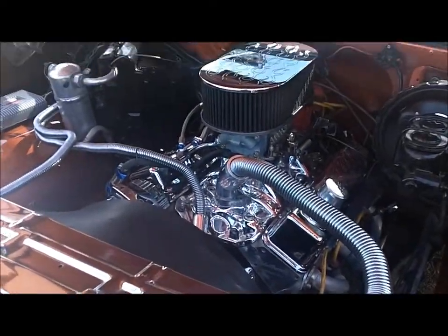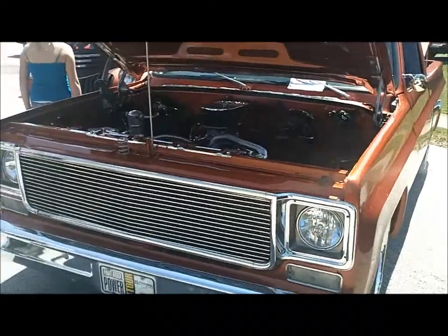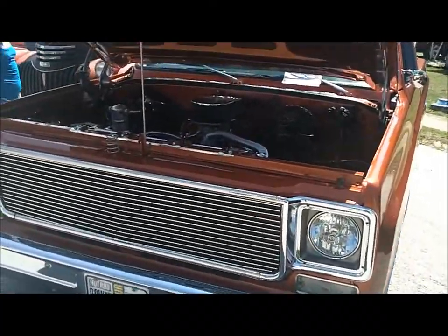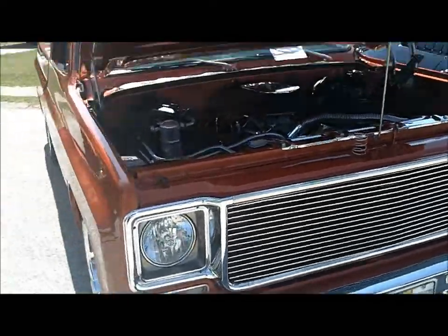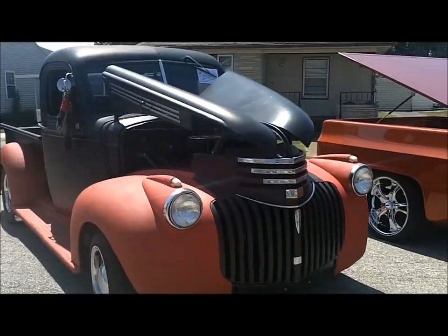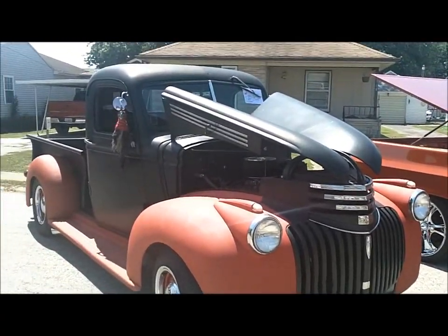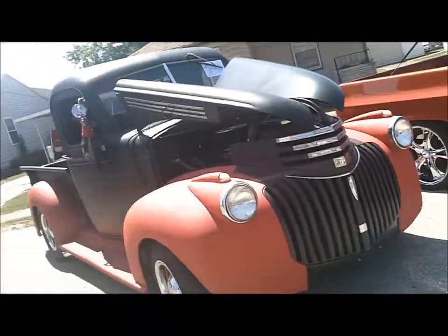Got just a little bit of chrome under the hood. Just a little bit. 50-50, big guy. Catch him all the way back. Okay, I'll be up here. Oh, yeah. Neat looking old Chevy. You're okay. I'm sorry.